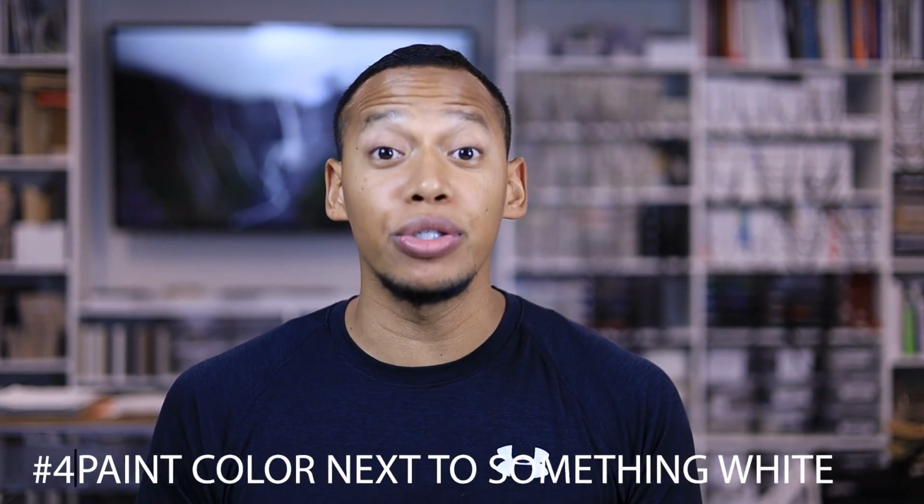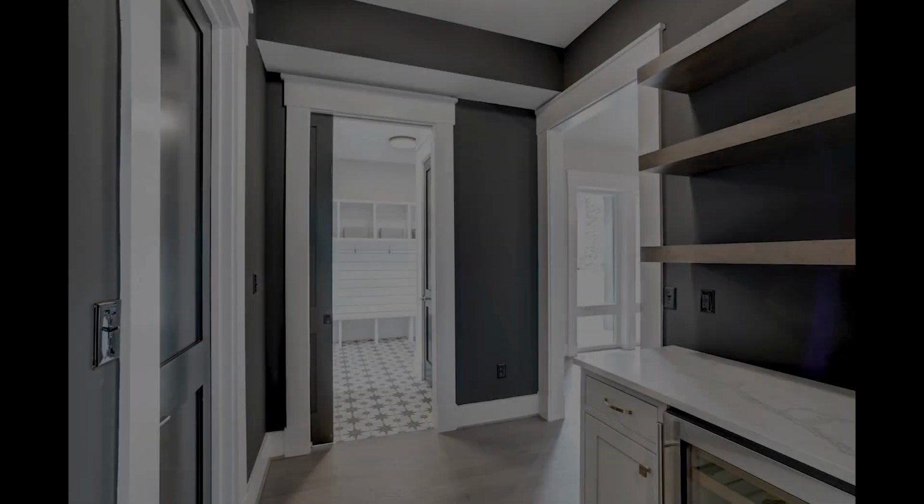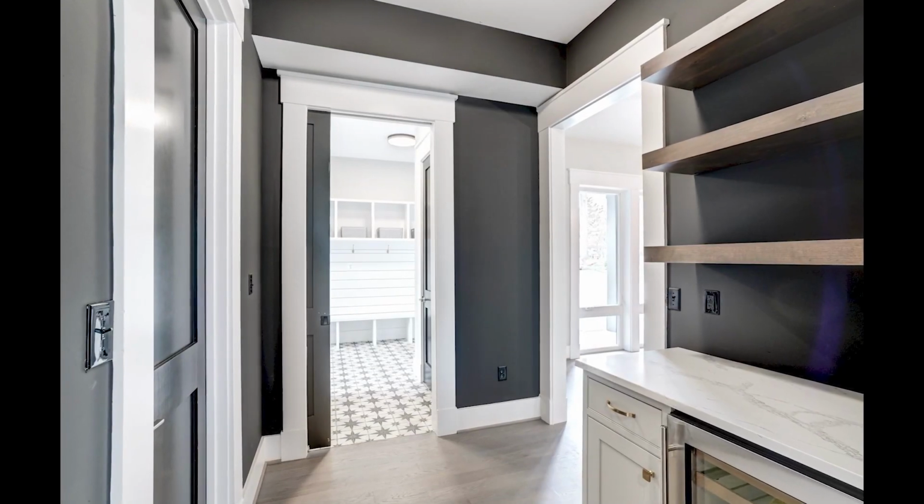We'll see. Okay. For step number 4, guys, when you are home and you finally have your paint, you've chosen several paint colors, the next thing to do is to paint the color next to something that is white. A lot of doors in most homes, a lot of window trim is going to be white. So my recommendation is to take the paint color and paint it next to the white trim work. This is going to show you the actual color that you see.